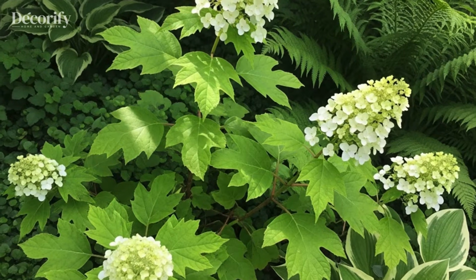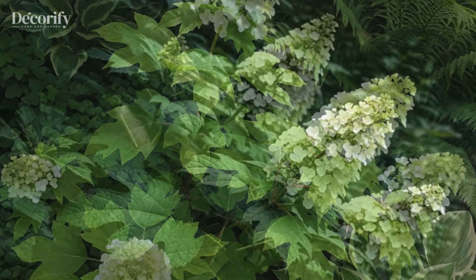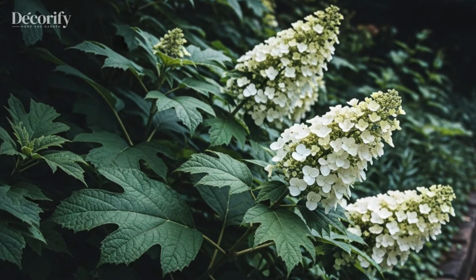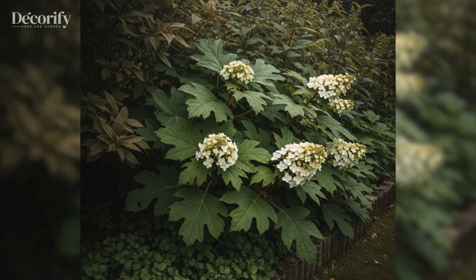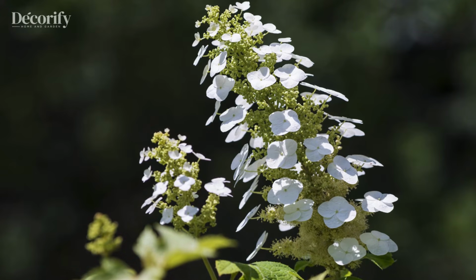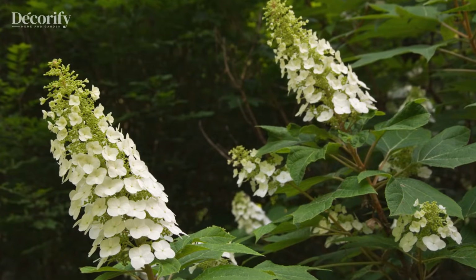If you want bold texture and stunning fall color, Oakleaf Hydrangea is your answer. With its giant oak-shaped leaves and cone-shaped white blooms, it brings elegance to even the darkest corners. This shrub is incredibly shade-tolerant and actually prefers protection from hot afternoon sun.